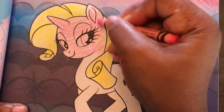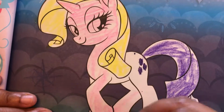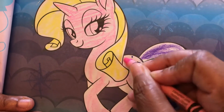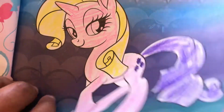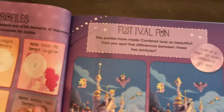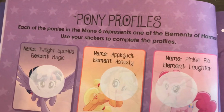So, I'm gonna do this pink. I said I do a lot of shorts, might as well do some whole videos. And I had these for like 4 months. So, it's time to use them. Each of the ponies in the main six represents one of the elements of harmony. Use your stickers to complete it.